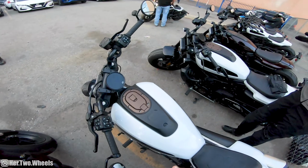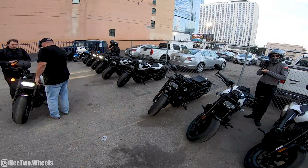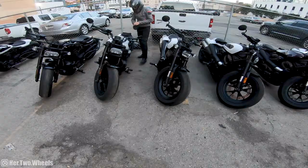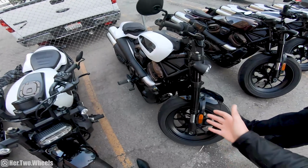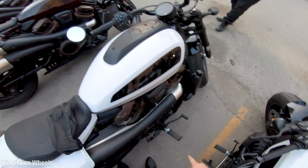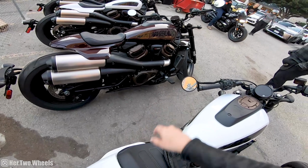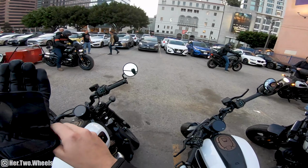We're in Los Angeles today, being some of the very first people to ever demo ride the brand new 2021 Sportster S. I don't even think these motorcycles are out for demo rides yet. I am riding this beautiful white bike today. I chose this one because it has mid controls right here, whereas some of the other ones have more forward controls, if you can see that over there. So we are about to go do a photo shoot right now.